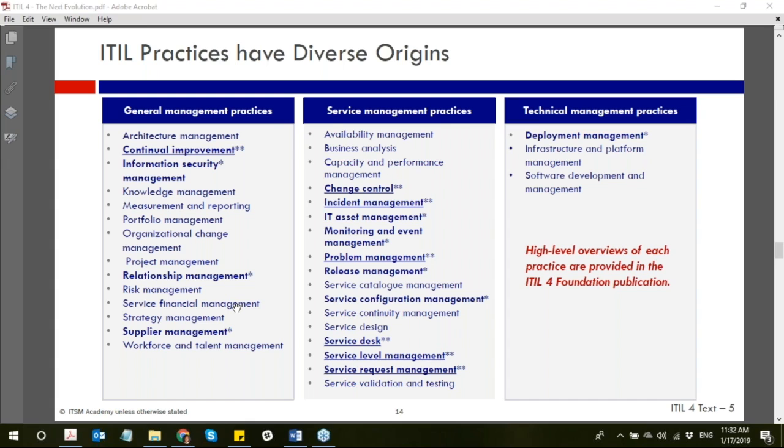An example is workforce and talent management. It's something that ITIL's never really talked about before, but certainly it's something you're talking about a lot in your organizations. We've got traditional service management practices, and then we've got our technical management practices, and those are really derived from the great work that we're seeing happening in the infrastructure community, in the DevOps community. A lot of those, I'm going to translate them into automation practices, are being brought into play here.